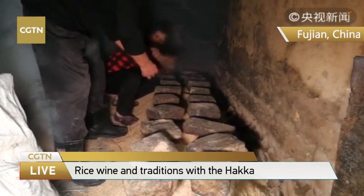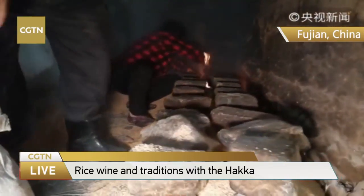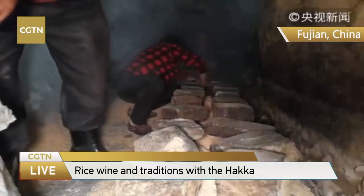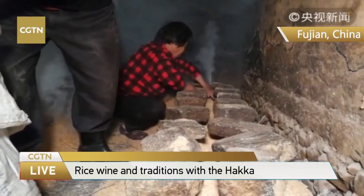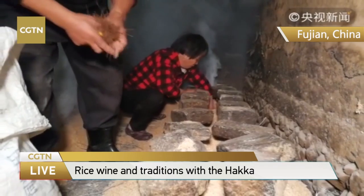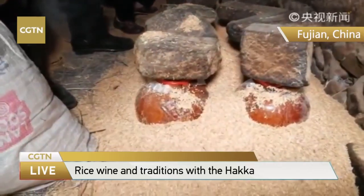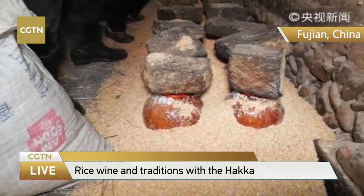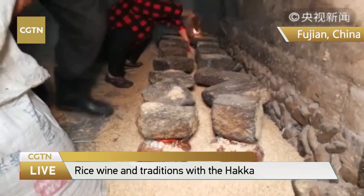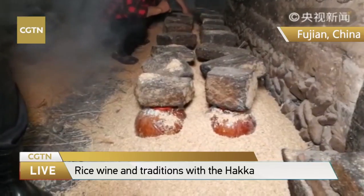And after the bacteria are killed, the color will change. So this process is only for bacterial killing? No. This one is to improve the fragrance. Because after brewing, there is only the alcohol smell of the wine. And after this process, the fragrance will be better. And we use stones to seal the jar.